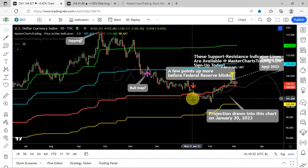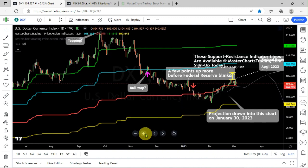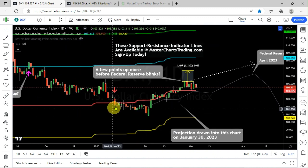into January, and on January 11th, where I'm hovering right there, it has entered a new bear market. So that means the dollar will have a tendency of moving lower, a new downtrend.